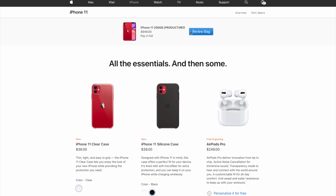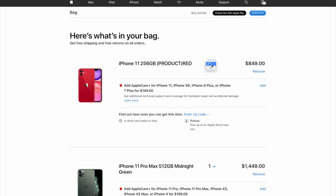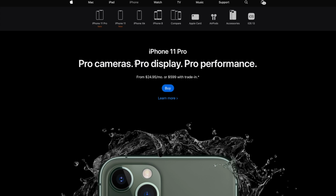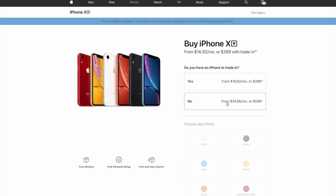$849. Times six. Because we have six different colors. And you can't do that. You can only get two. So I'm just going to max out on two. And that's it. I wonder if I can buy more colors from the iPhone XR. This is very interesting. Apple is limiting the amount of money they want to make.